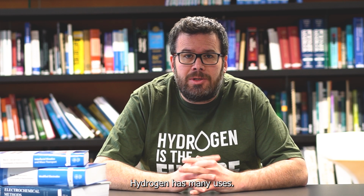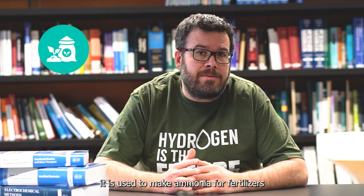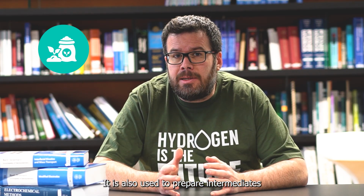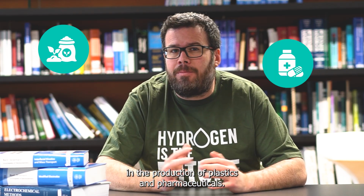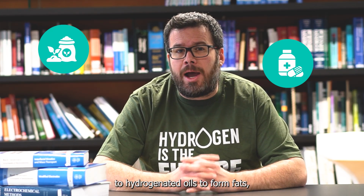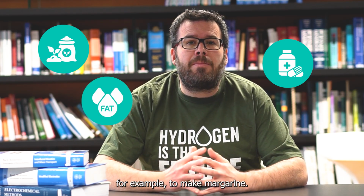Hydrogen has many uses. In the chemical industry, it is used to make ammonia for fertilizers through the Haber process. It is also used to prepare intermediates in the production of plastics and pharmaceuticals. Large quantities of hydrogen are also used to hydrogenate oils to form fats, for example, to make margarine.